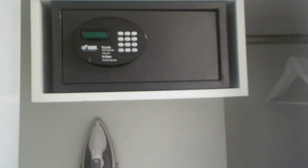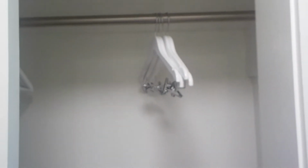Here's the safe, ironing board. And all this is the closet. I'll close it up so you can see. We put our stuff in there all ready to kind of get out of the way. So that is it closed. The other side, this is a pretty big closet. They have room for your luggage, and then a bar for hanging your clothes, and then another shelf over top of that.